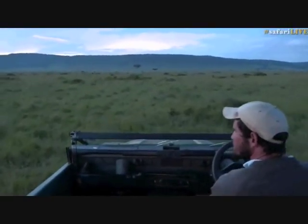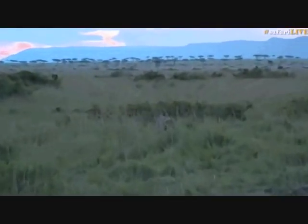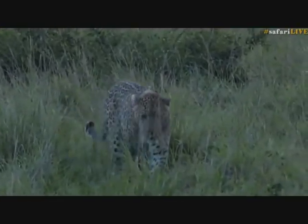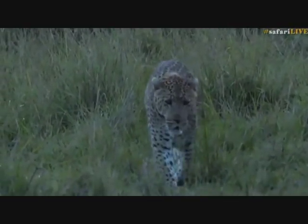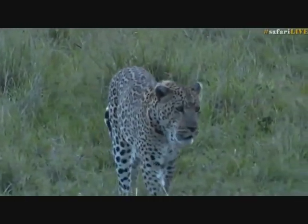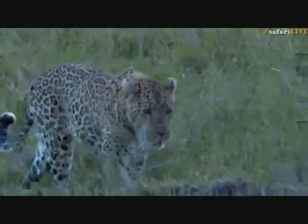He's going to pop up onto this little termite mound that he's heading towards for a bit of a vantage point. He's not going to be able to see very far with all this long grass, so I'm hoping that he does head up onto it. It's a very small mound, but it will give him enough elevation to see a little bit further. Here he goes.